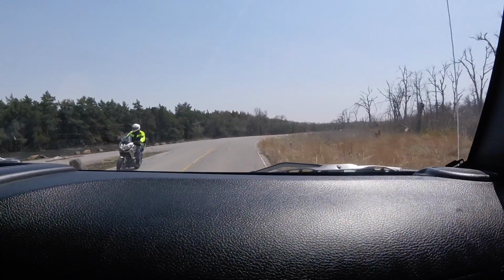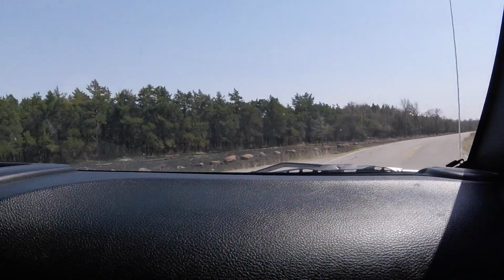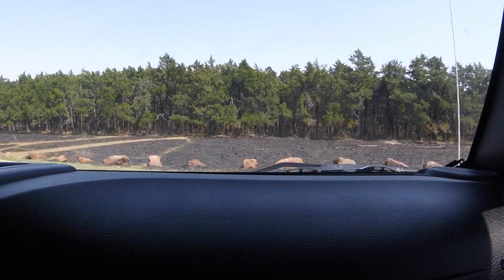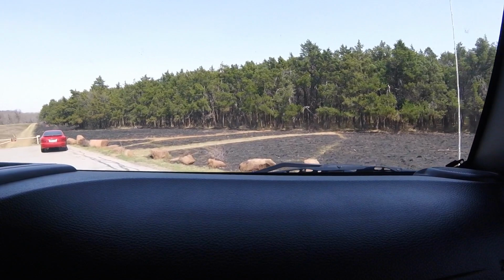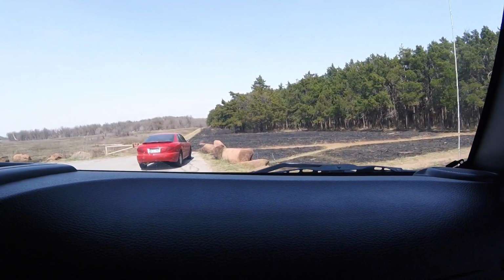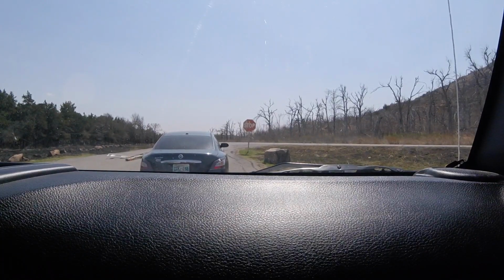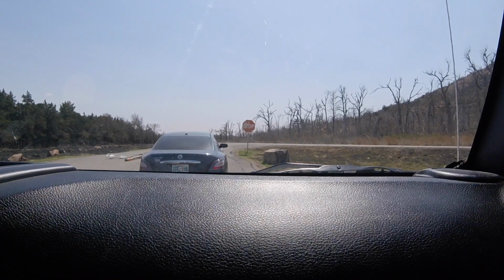The Haunted Parallel Forest. You guys can tell there's been a fire down here also. I don't know if it was on purpose or not, though. It's very neat, you know what I mean? And then I'll have Angie narrate some of this too.